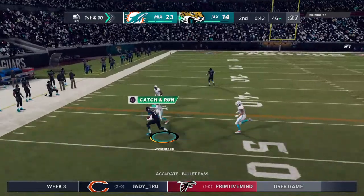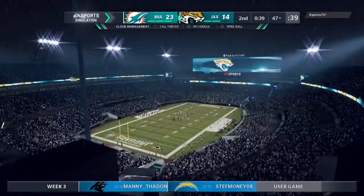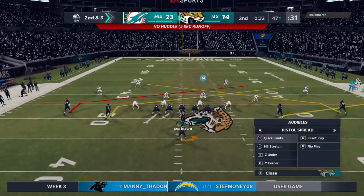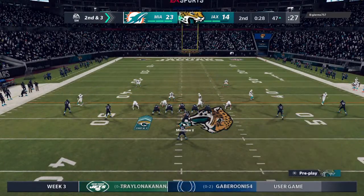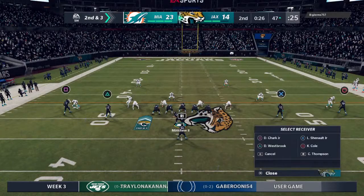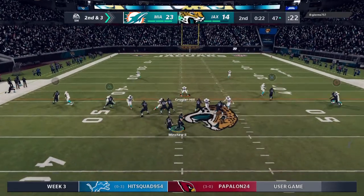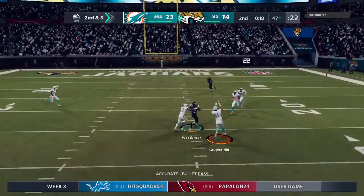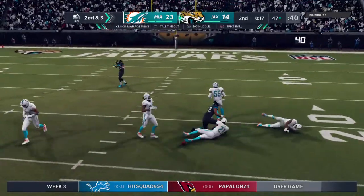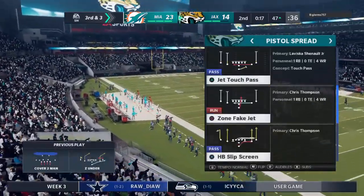Minshew, 1st and 10. And he completes it to Westbrook. And they'll get to him after a gain of 7 to the 47. Westbrook, able to get 7 on that first down pass play. 2nd and 3 at the 47-yard line. It'll be Minshew again. And that is incomplete. So 17 seconds now on the clock here.